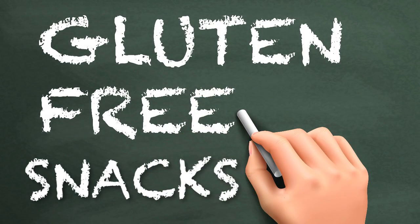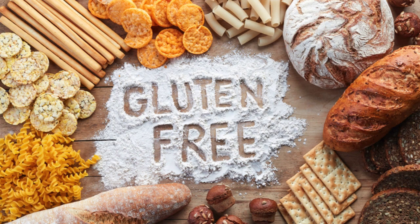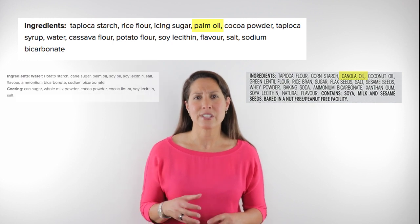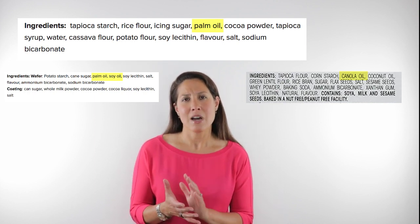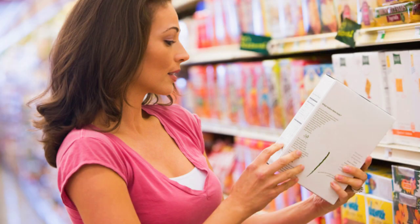Now, another place that you can find them even when you're trying to be healthy is in gluten-free snacks. There are lots of great tasting gluten-free snacks. I wouldn't say that they are nutrient dense in any way, but sometimes when you're gluten-free, you occasionally want a treat. And there are different kinds of treats that are gluten-free, from cookies to crackers to wafers. The challenge is that when you look at that label, a lot of them have these industrial oils in them. So you've got to be really careful to read the labels and try to avoid those industrial oils.